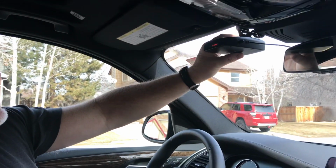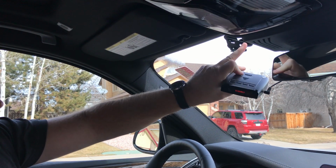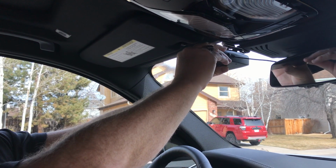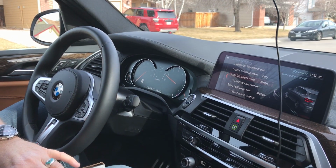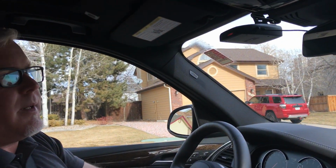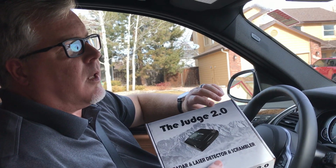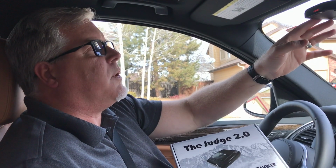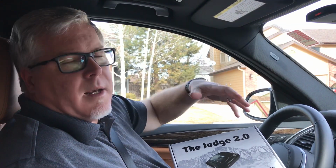Overall, the Judge is a nice size. It has a 3-section cup mounting unit that's very solid. Clips right up out of the way in the windshield. Has a nice long cord that can be used for hard mounting or temporary. And overall in the package, that's what you get. Overall, a quality looking, feeling detector. It's got nice voice commands that you heard on startup, which I really like. It's got some adjustable volume. Kind of the basic features that you expect in any radar detector today.